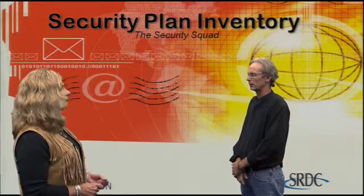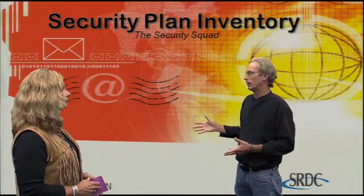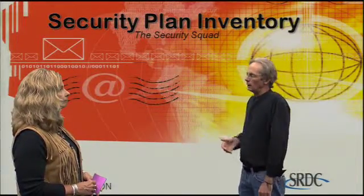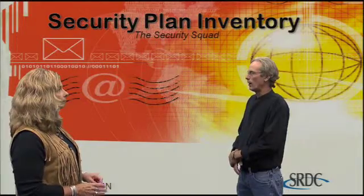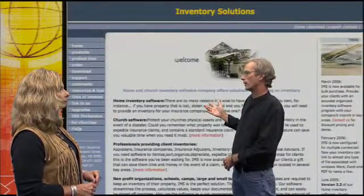This is a great way to handle the list of inventory. Mark, I know there is software available to help keep an accurate inventory. Is there anything that you recommend? Well, the business owner really needs to determine what will work best for their business. They may want to use a simple spreadsheet, like the one in the security plan, or they may want to purchase inventory management software. For example, we've pulled up a website showcasing inventory solutions online.